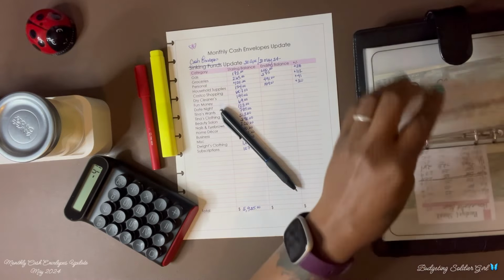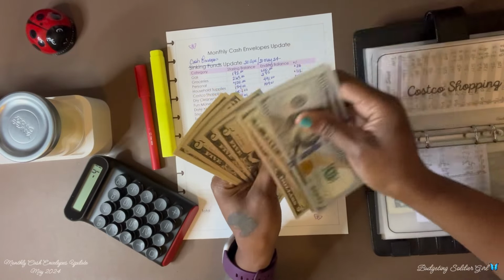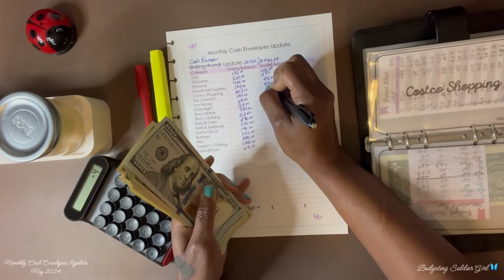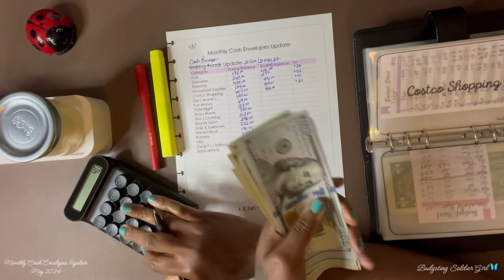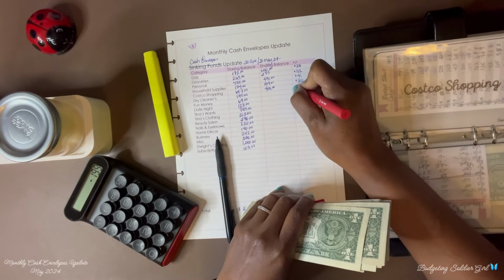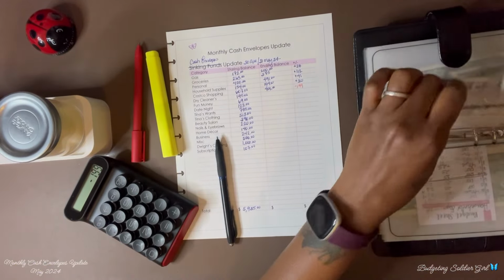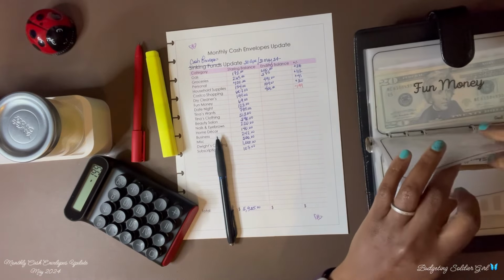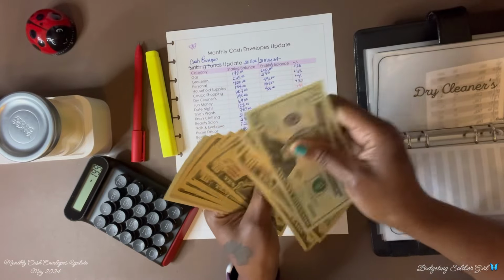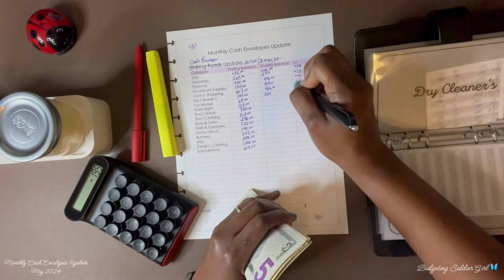Costco shopping. I have $408. Okay, so 408 minus 607, so I have a negative $199. Dry cleaners, I have $200. I have plus $5.